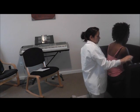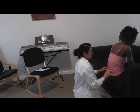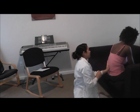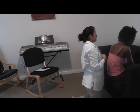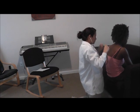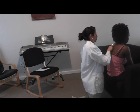And from there, I'm going to check for costovertebral angle tenderness. So tell me if this is painful to you at all. Is that painful? Is that painful? No. Okay. So we have no costovertebral angle tenderness. Then I'm finally going to listen to your lungs. If you could inhale and exhale for me every time I put the stethoscope down.